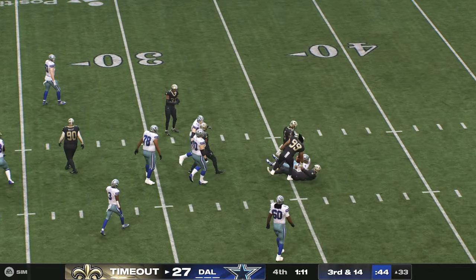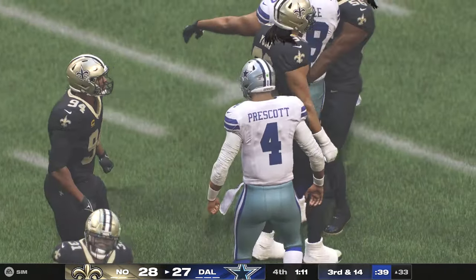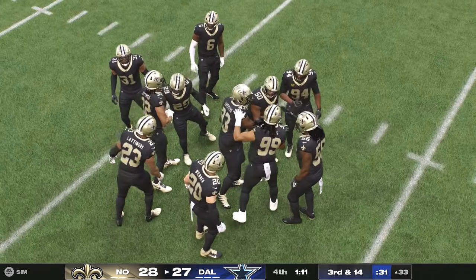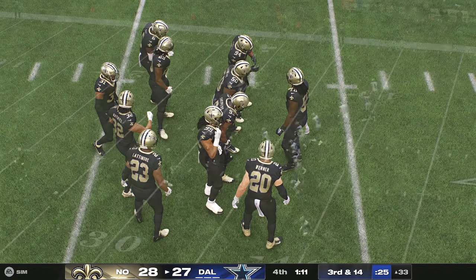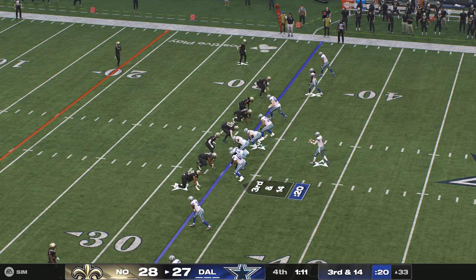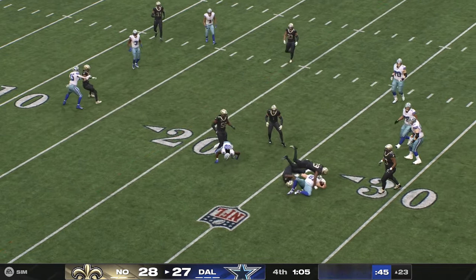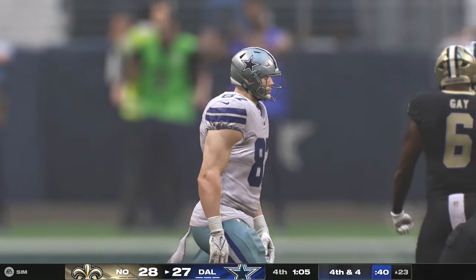On second down, he'll fake the handoff and hold on to it. So now the Saints will use the first of their three timeouts. They'll talk things over before third down. To throw is Dak, that's to the left side. He's got Ferguson. Pretty good effort on that one. It will not be enough. It's going to bring up fourth down.